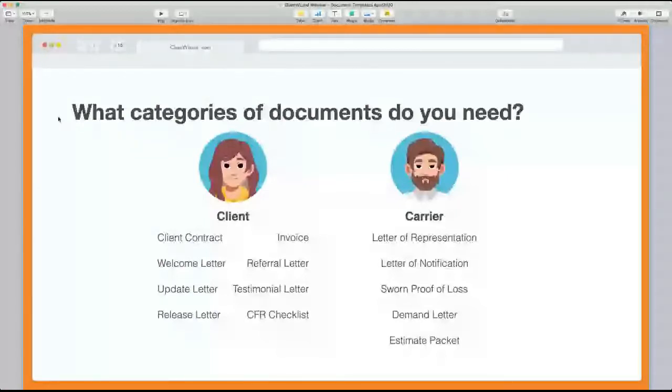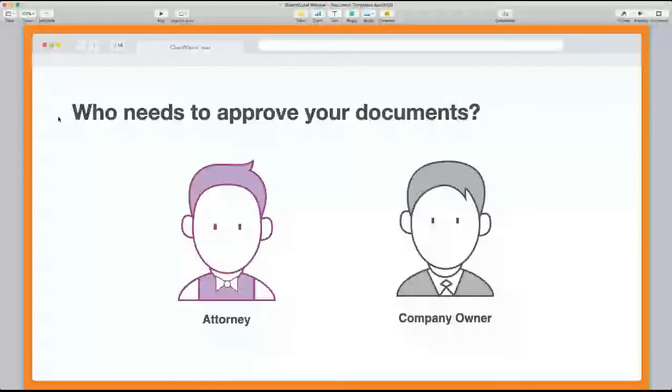So those are some of the typical things that I see within the industry. So who needs to approve your documents? First, actually, is a company owner, in my opinion. It should go to them first. So when I see 10 adjusters in a company having 10 versions of a document, it makes me twitchy, because at the end of the day, the company owner and probably their license are the ones that, if the adjuster sends something inappropriate or not legal or whatever, responsibility floats up.